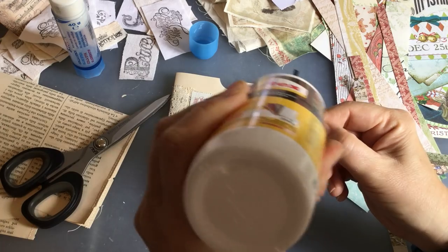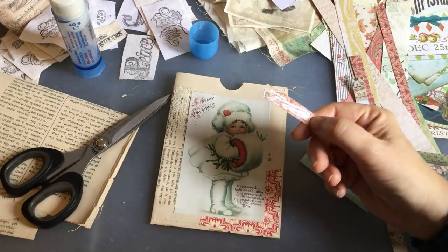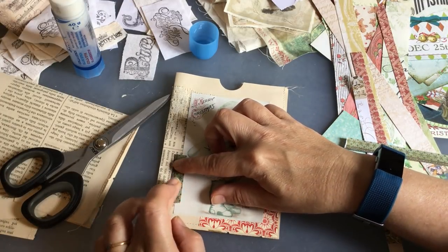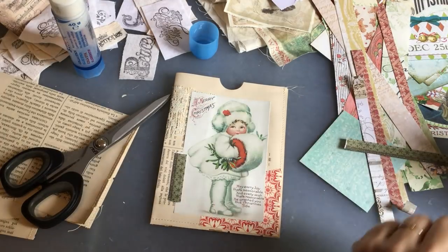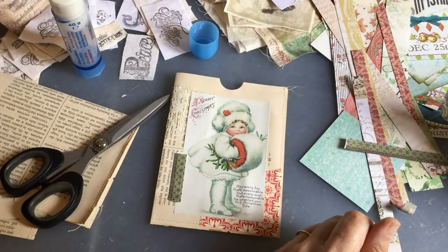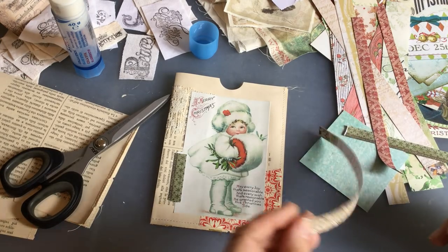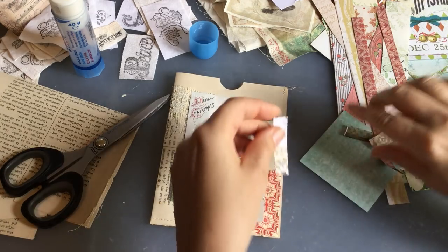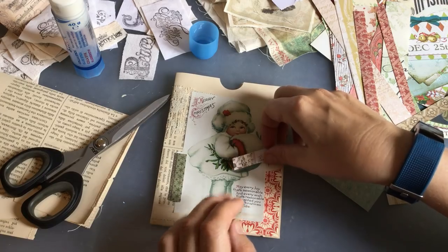I used a lot of Stamperia papers for these journals that I'm making, those beautiful new papers they have this year. I was really lucky that my little shop around the corner got them in because Stamperia have become very unreliable with their deliveries, and sometimes my little shop can't get them. So we're really excited to see them.